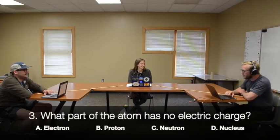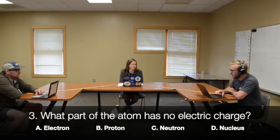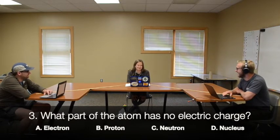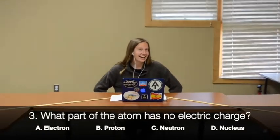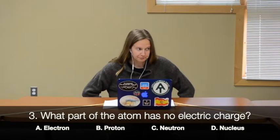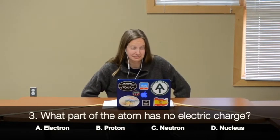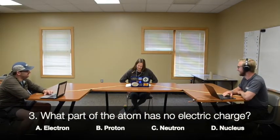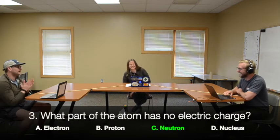Moving on to number 3. What part of the atom has no electric charge? Is it A, the electron, B, the proton, C, neutron, or D, nucleus? It's been a while since high school chemistry, folks. I learned this in 6th grade. I feel like it should be the neutron, but I'm not actually positive. It might be the nucleus. Final answer: neutron. You would be right. It is neutron.